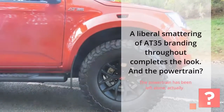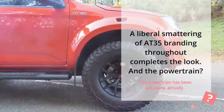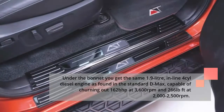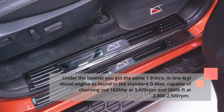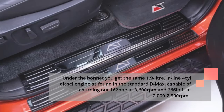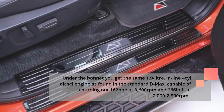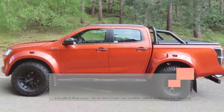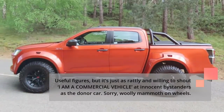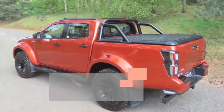And the powertrain? The powertrain has been left alone, actually. Under the bonnet you get the same 1.9-litre, inline-4 diesel engine as found in the standard D-Max, capable of churning out 162 brake horsepower and 266 pounds-feet. Useful figures, but it's just as rattly and willing to shout "I am a commercial vehicle" at innocent bystanders as the donor car. Woolly mammoth on wheels. You've got a choice of a 6-speed manual or auto transmission.